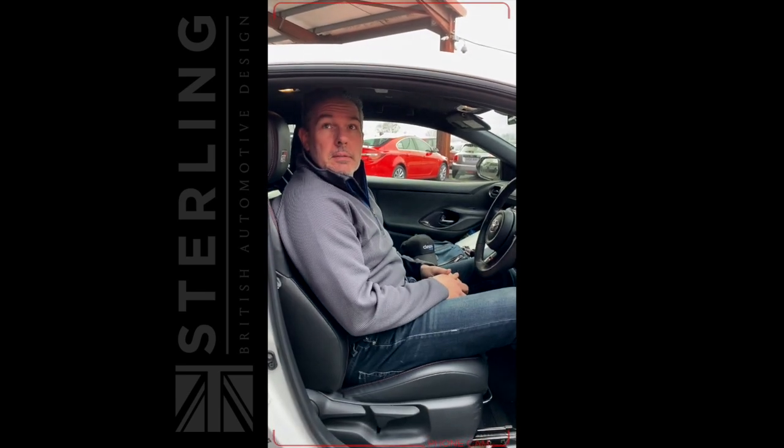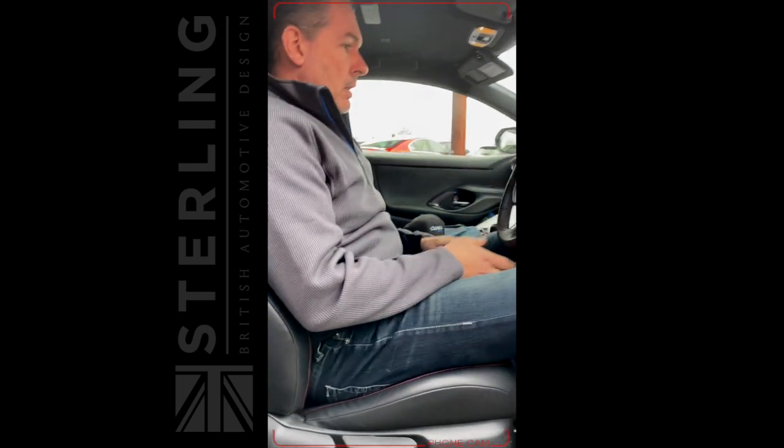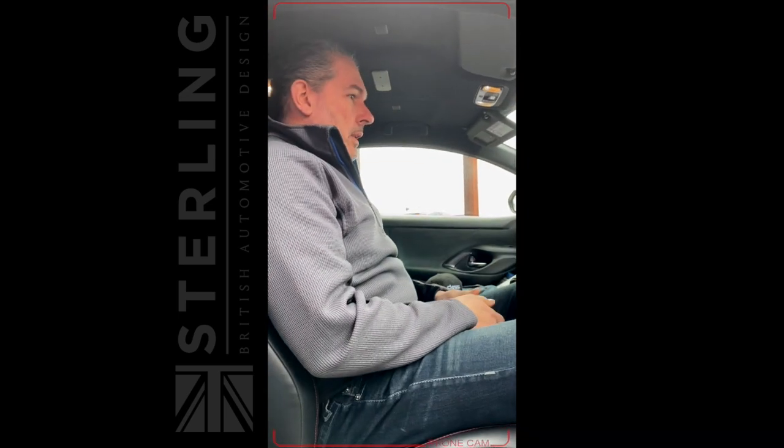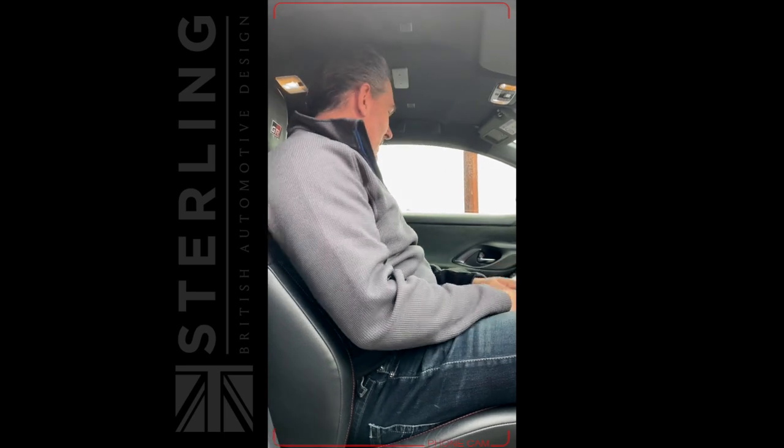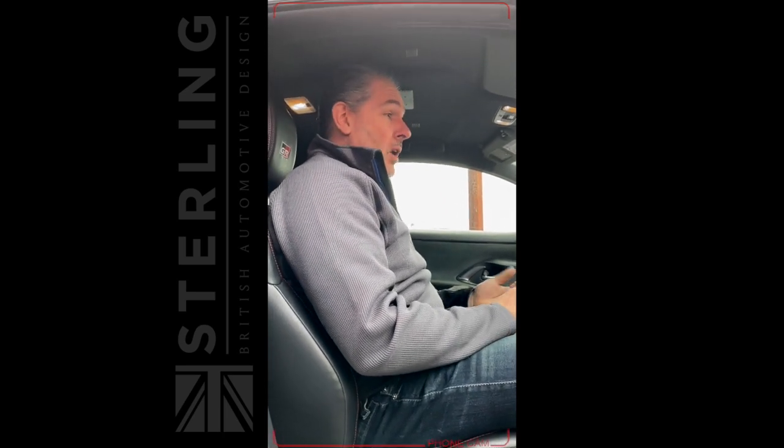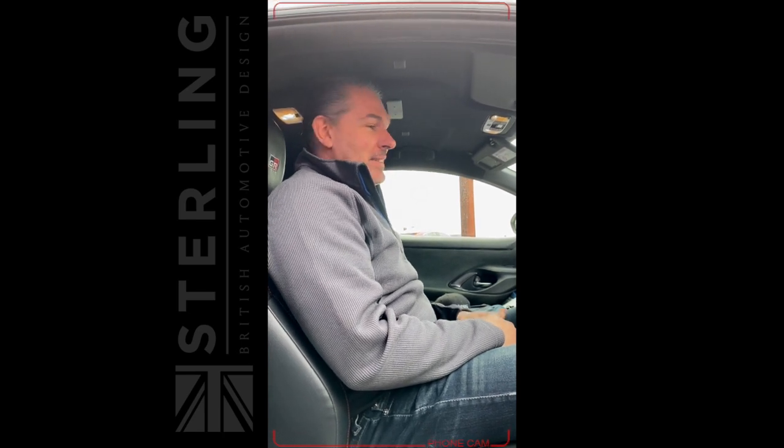So the front-rear adjustment's okay though, is it? Do you need to go further back? I wouldn't want to sit any closer. I immediately put the seat back as far as it goes. Obviously you're like 6'9". Well, yeah, that's the point. I'm not actually, I'm 6'1". Well, shorter than me. Maybe. Well, I was 6'2", I'm shrinking.